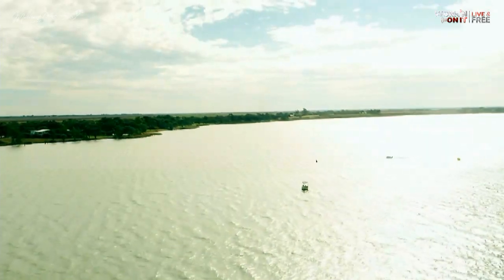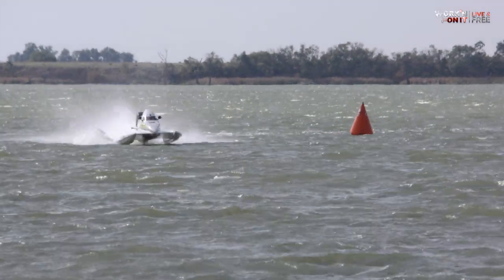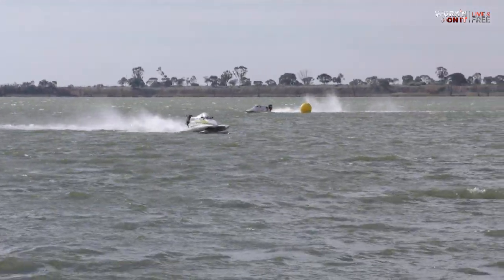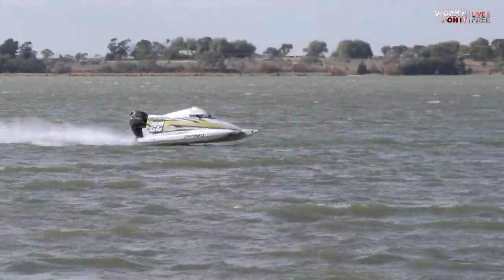These boats are very, very short, short and wide. When they decide to bite a sponson in and want to turn, it's very hard to grab it back, you need the reflexes of a cat. So doing very, very nicely, and this is all experience for these young guns.